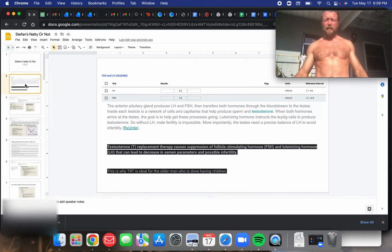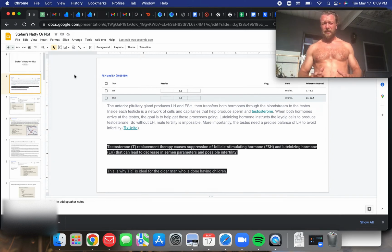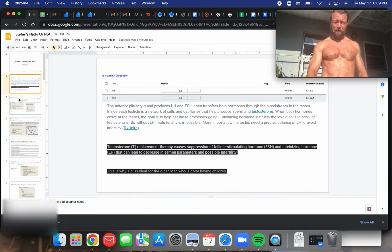We start with the luteinizing hormone and the follicle stimulating hormone. These are basically good indicators of whether I have natural ability to produce testosterone. Testosterone replacement will suppress FSH and LH, so this is a good indicator whether someone's natty or not. My levels here are pretty natty.